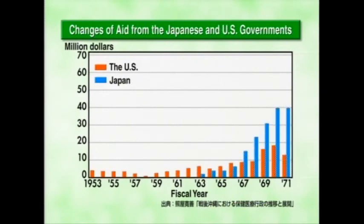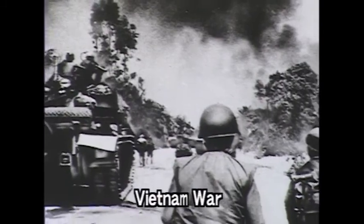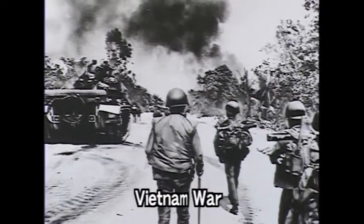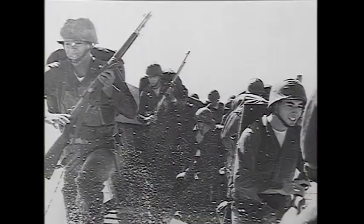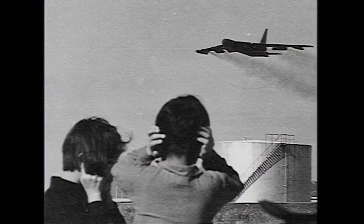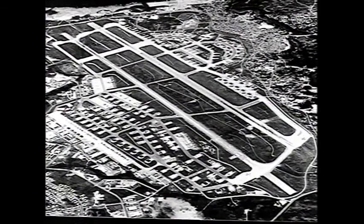The financial aid from the Japanese government to Okinawa, which was only about $50,000 in 1962, exceeded that of the United States Civil Administration of the Ryukyu Islands in 1967 and continued increasing even after that. The United States at this time was at war in Vietnam and had an international budget deficit due to war expenditures. The government of the Ryukyu Islands was financially poor, and they relied on the income from the U.S. base, budget from the U.S. force, and the assistance from the Japanese government.